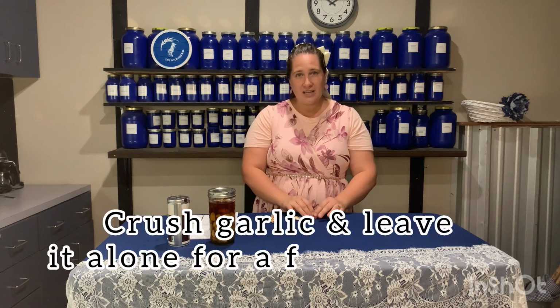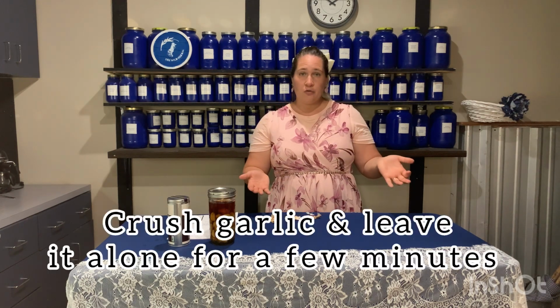So when you take the peel off, you're going to crush it and you'll leave it alone for 2 to 3 minutes to allow the allicin to come out of the garlic. That is one of the best ways to use garlic. So after you peel it and you crush it, then you can mince it and then throw it in your food. And you don't want to heat it for very long.